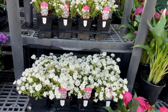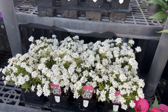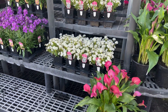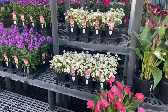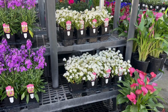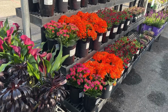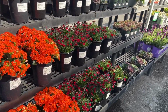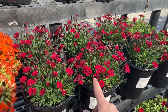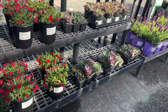And this is candy tuft. I grow this in the front of my house next to my roses. They love full sun, and those will spread about 2 feet wide and about a foot tall. Candy tuft. Those are awesome. It's kind of like sweet alyssum, but they're a little bit bigger. And over here we have some succulents. Dianthus, some pretty red dianthus, and these are all $9.99.